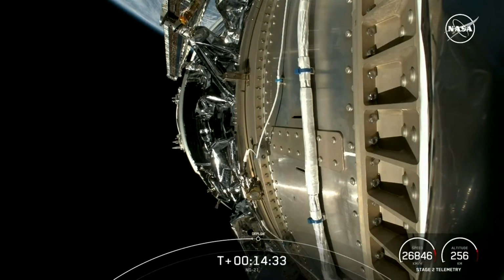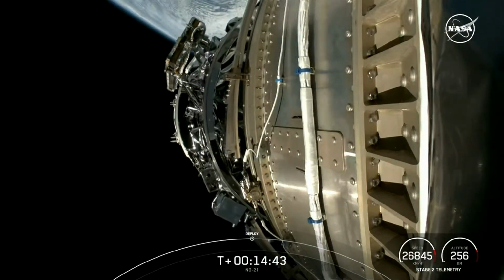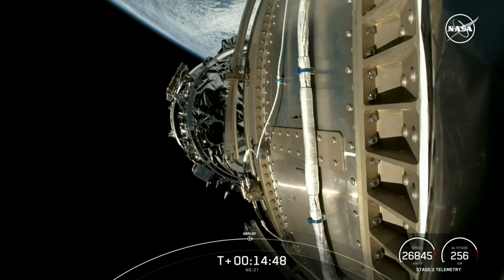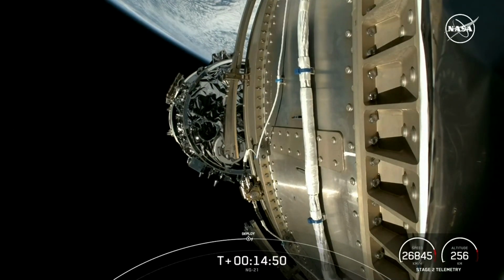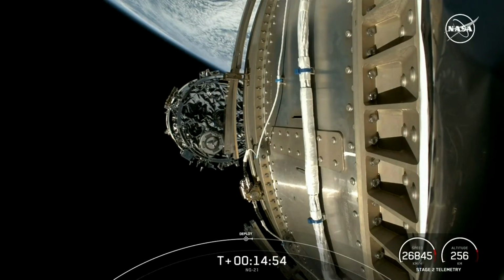Should be hearing that call out any moment for payload deployment of the Cygnus spacecraft. Cygnus deploy confirmed. And there you have it, a successful spacecraft separation. The Cygnus spacecraft is now on its way to the International Space Station, and as mentioned, is expected to arrive about 40 hours from now.